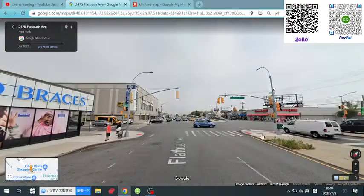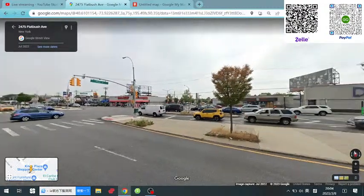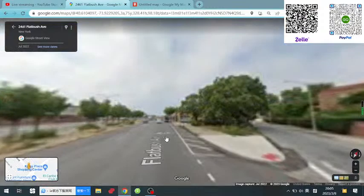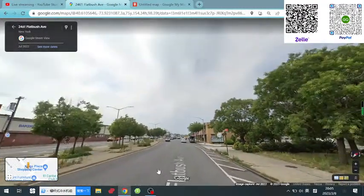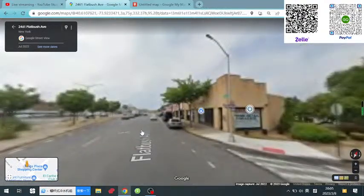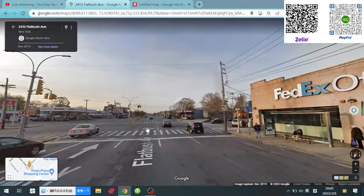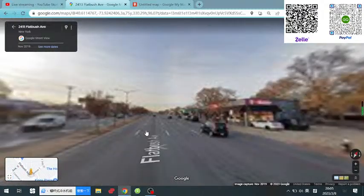So what I'm thinking is this section could be elevated. It's not really a super dense area, and there's a lot of space here where an elevated line can be built, and this can cut a lot of the cost, right? So it can be an elevated line along here from Kings Plaza. For now, I'm just going to go through where the line is expected to be. So we just go along here.